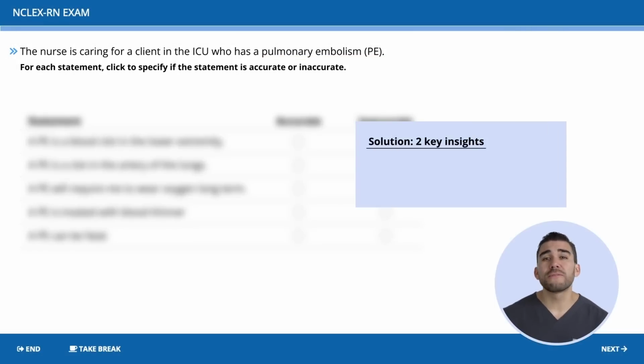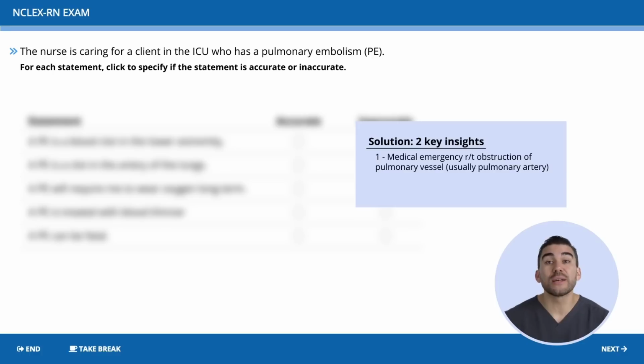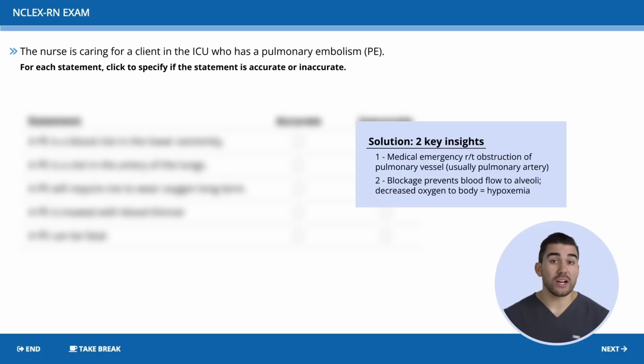So for the solution, before you look at the options, what do you know about a PE? Well, obviously, it's a medical emergency. It's a blood clot in the lung, and it obstructs the pulmonary vessel, usually the pulmonary artery. So the client dies from a lack of oxygen, or really the lack of the ability to get oxygen. Now we have to be thinking that the blockage prevents blood flow to the alveoli, the lung sacs that exchange oxygen. So we see a decrease in oxygen to the body, manifesting as hypoxemia.